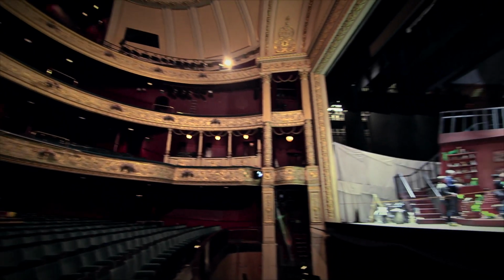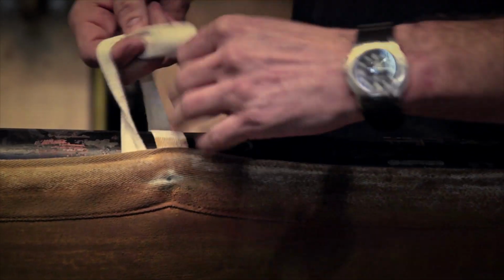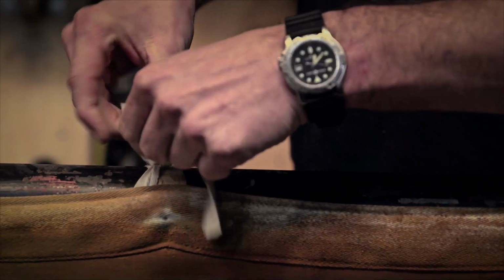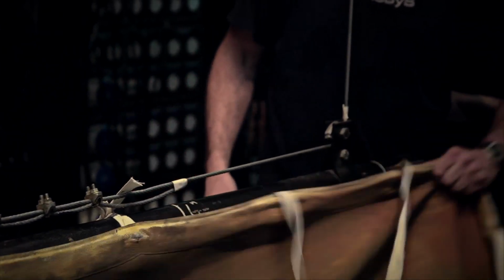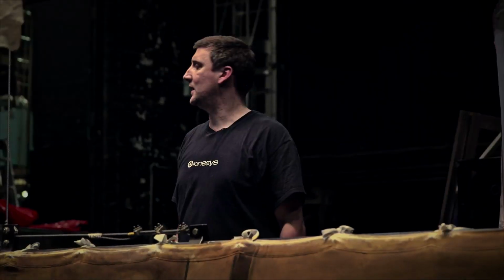My name's Ben, I'm chief stage technician. We're hanging the back cloth for Don Pasquale. As normal, we set from the centre line and we work our way back to this point. As we tie the cloth onto the bar, we make sure that there's tension on the cloth, and we want to try and make sure that the cloth is positioned on the bar at the same level. Okay, on you go.